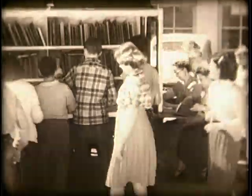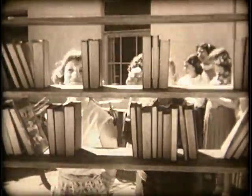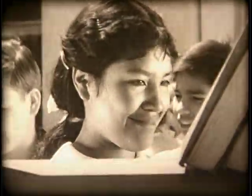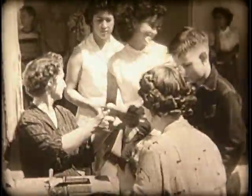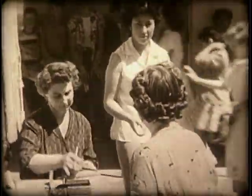Students at community high schools, such as this one in an isolated valley, have the same access to books as those who live in large cities. The bookmobile helps to instill these students with the desire for good reading. It stimulates the search for knowledge.